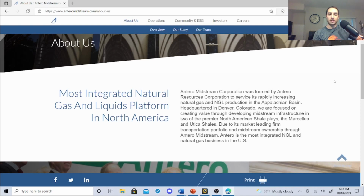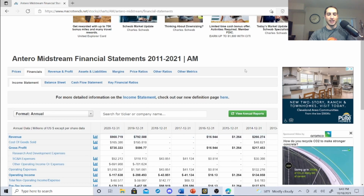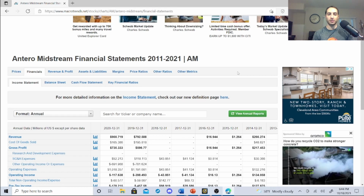Very interesting. Let's check out the revenue. 792 in 2019 and 2020, 900.719. So they're going up. They're starting to go up. So keep an eye on those guys, and we're going to check out their dividend history.